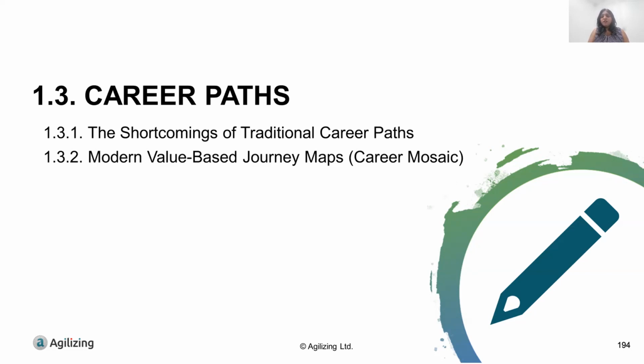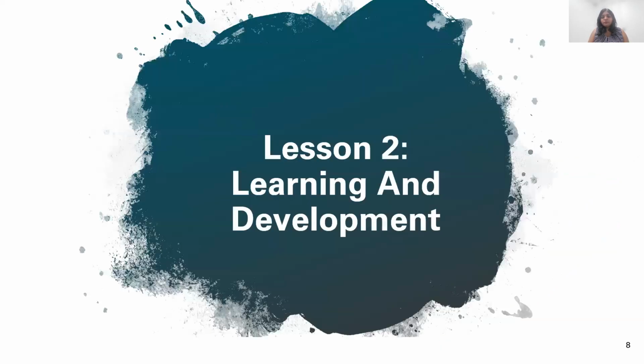In modern organizations, career paths are shifting from fixed linear to dynamic and purpose-driven journeys shaped by individuals. This fresh perspective emphasizes the importance of balancing organization needs with individual aspiration. Individual capabilities and value creation play a crucial role in designing a personal career map. The next module is learning and development.